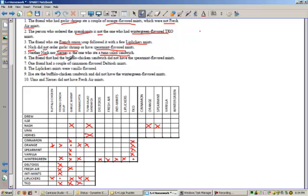The friend that had the buffalo chicken sandwich did not have spearmint flavored mints. So if you had buffalo chicken, here's buffalo chicken, you can put an X through spearmint. So there's no orange and no spearmint for buffalo chicken. And again, I don't really think there's much I can do with that. All right, so let's go down to number 7.